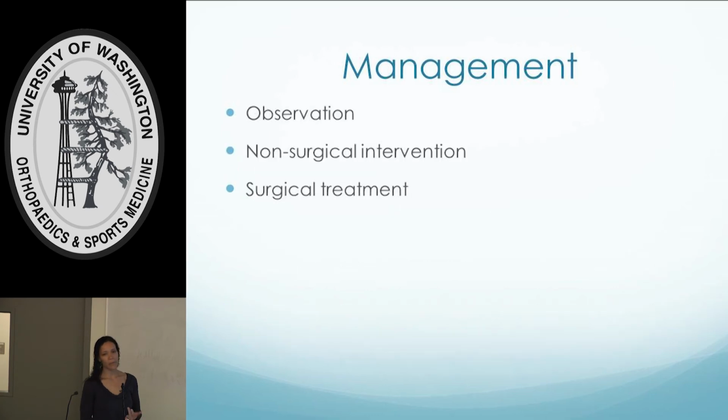So the options are going to be observation, and that is the most common thing when I see my patients with scoliosis. I'd say the majority of patients that I truly see are people who have come in who actually are very near their menarche or beyond that, and so we're actually just observing it over time, making sure that it doesn't change. But there's some non-surgical interventions, and then there's also obviously the surgical interventions.